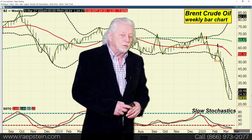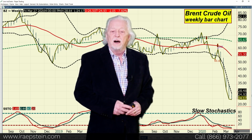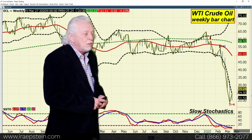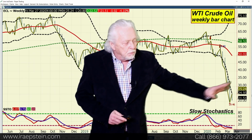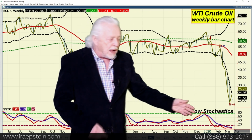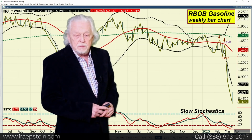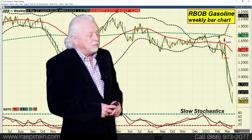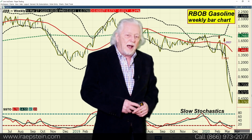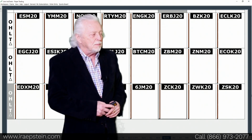There's just too much supply given how bad the world is with nobody driving, flying, whatever it is. Same thing goes for the WTI crude. Under it, move to the right, you can see the trend is down. Momentum is still pointing down, nothing friendly on that chart. Same in gasoline. And the gasoline market, wow, what do you say to something that's 57 cents? I don't remember prices like this. I have to go back and do some research as to the last time it was down there.